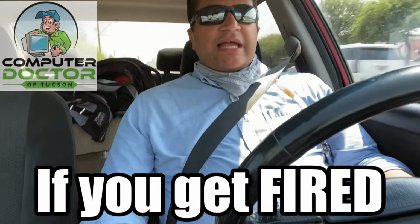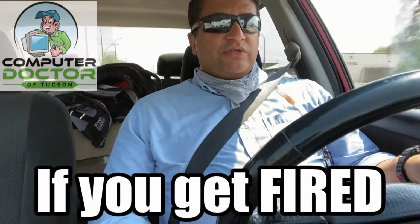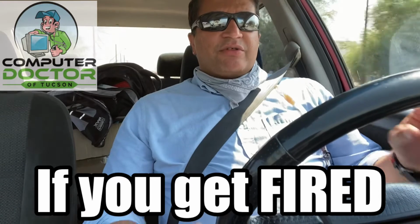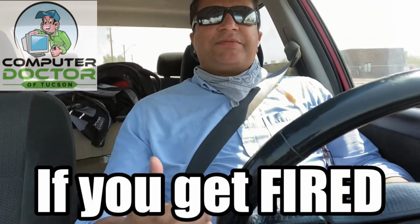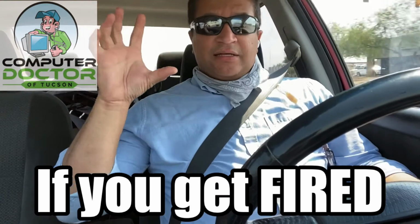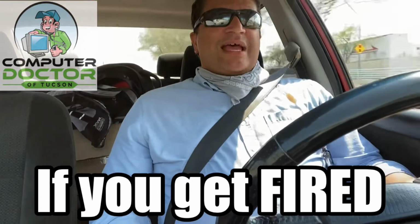If you're currently working at a job and you think that you might be getting fired, it might be a good idea to have a backup external drive. Plug a backup external drive in the back of the computer or the front of the computer or whatever side that they can't see, and make sure you're doing regular backups of your work. That way, in the event that you are fired, you can just unplug that drive and say, nope, this drive is mine, it's going with me. Because that's part of you collecting your personal belongings, right? So you can do it that way.